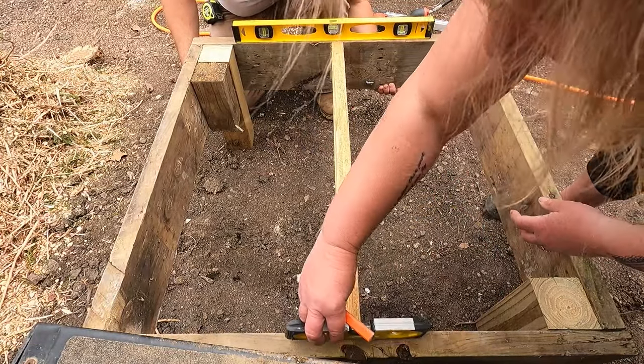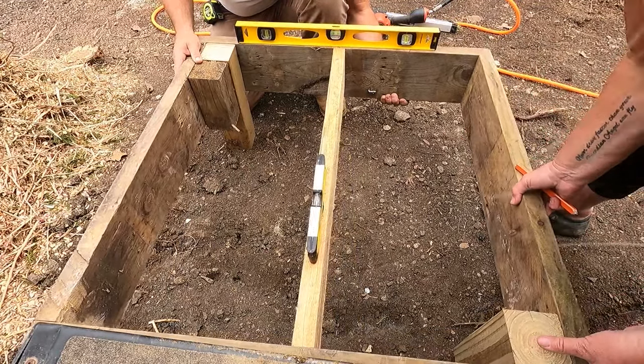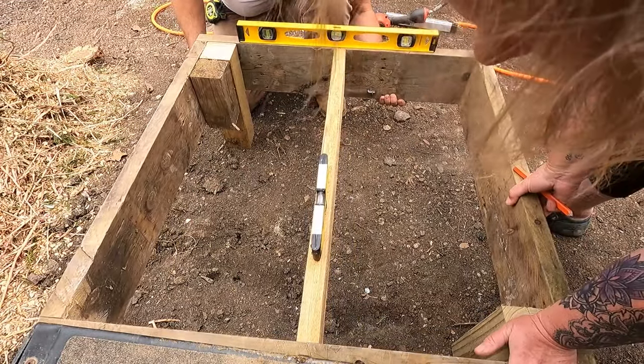Look how you're lined up on your step though, is that where we need to be? No. Like right there.